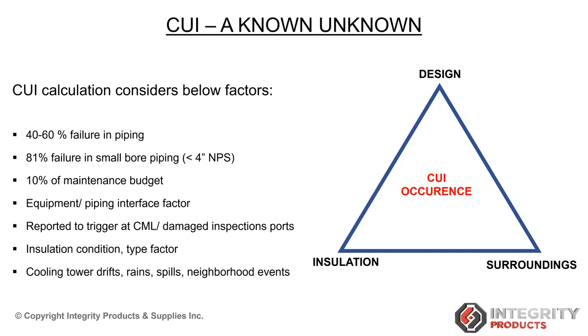When we talk about the probability, consequence, or quantification of CUI, there are multiple factors that influence it: the design, type of insulation, condition of insulation, the surrounding conditions, and the various equipment and interface factors. On design, we should see whether the system is designed in a way that it can stop moisture ingress. The insulation itself should stop moisture intrusion, or if moisture gets into the insulation, it should be able to let it out of the system. That should be the mindset in selecting insulation. And surroundings like marine locations and proximity to a river are all moisture factors that govern the possibility of CUI.